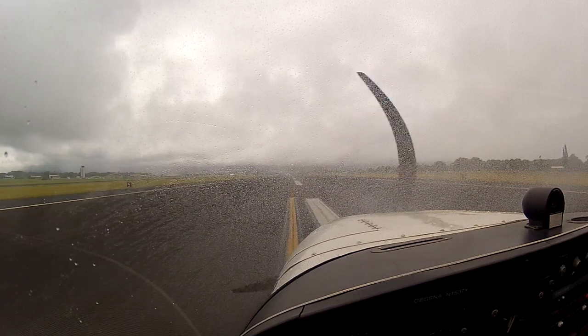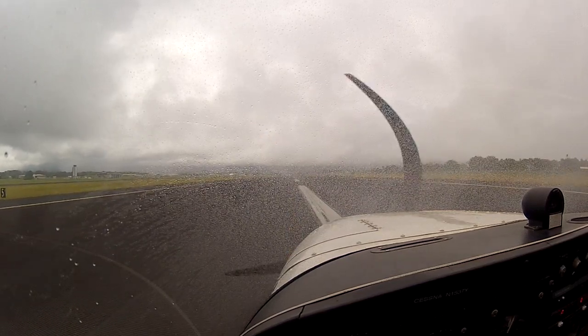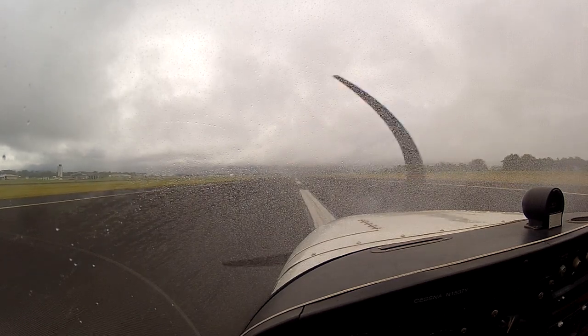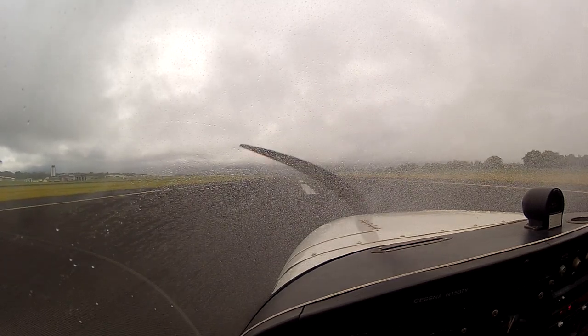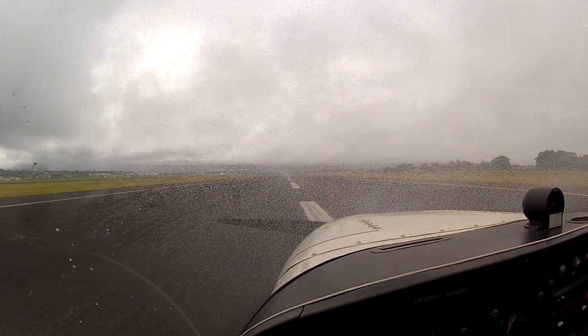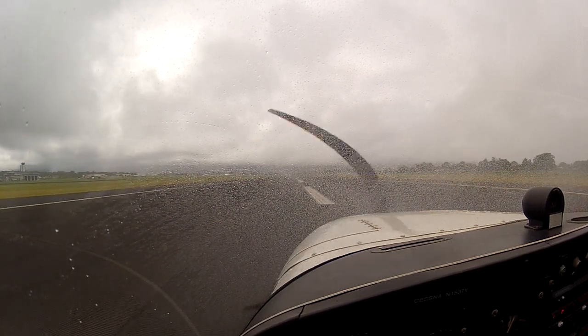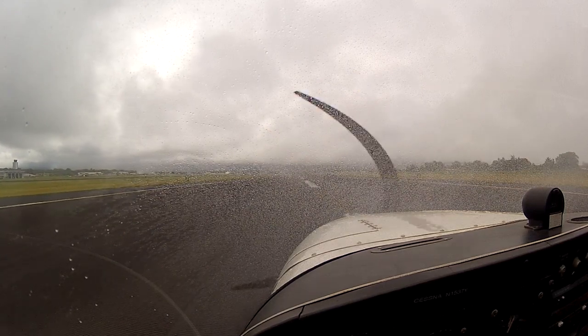37 Yankee going to Sporties. 37 Yankee, continue down the runway, turn left at Charlie Park. On the runway, Charlie Park, 37 Yankee, thanks. Oh my goodness. I thought I was 2 feet off the ground, I was like 20 feet off the ground. The sight picture completely got me.